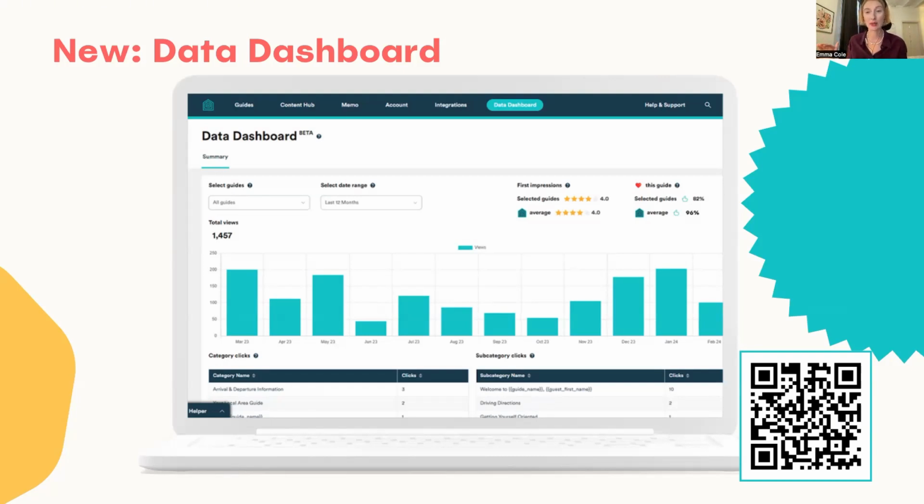It's been an absolute game changer. Once you've had your guides live for six months or even a couple of weeks, come into Data Dashboard, see how your guests are interacting with your guides, and use that to inform all the different choices you're then going to make. Well, I need to add a new category here, or guests aren't finding the check-in info. Great, I'll send them a Memo text message with that in. It's how we bring it all together.